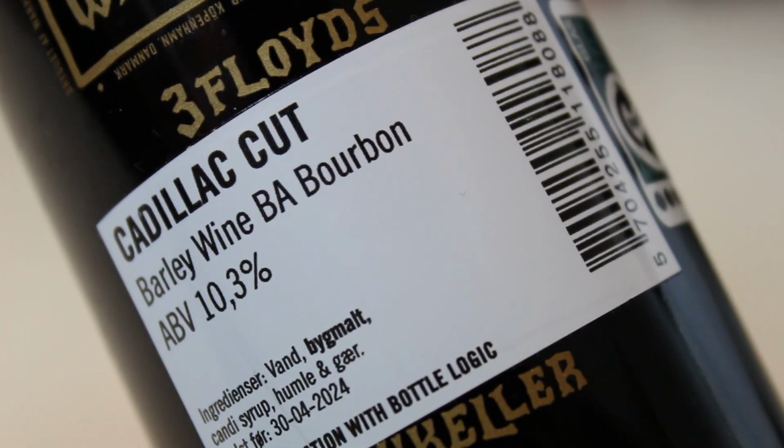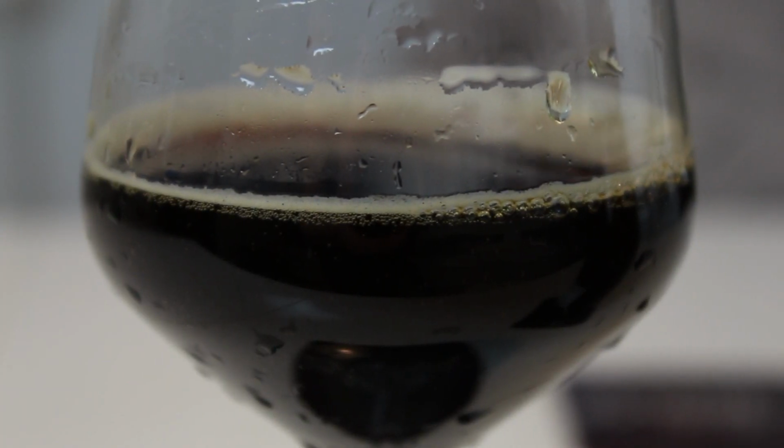If you had it, let us know what you thought of it, especially if you had it fresh or aged. We're going to crack more beer from the cellar in the future, because there's so much of it. And if you guys had this, let us know.